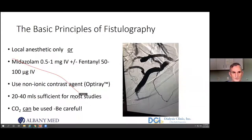The basic principles of fistulography are quite straightforward. For those of you who are cardiologists, vascular surgeons, interventional radiologists, this technique is going to be very easy. It's the easiest of the procedures, certainly I perform as a vascular surgeon. There is potential for disaster, but we try and minimize that. A lot of these procedures we've done are local anesthetic only. Occasionally we'll use midazolam or fentanyl to supplement it. We always use a non-ionic contrast agent, such as Optiray. 20 or 40 mLs is sufficient for most studies and most interventions.